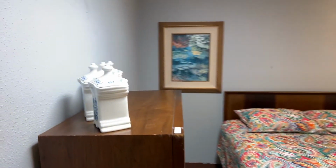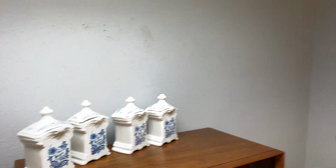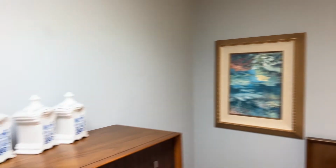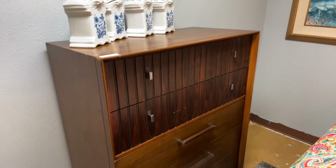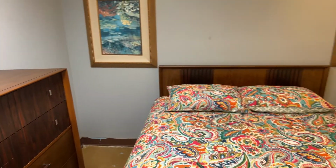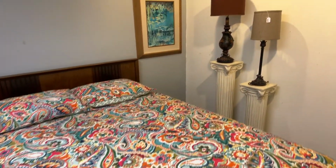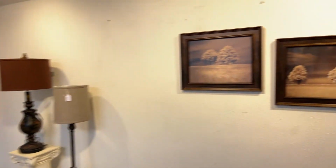Now some really nice highlights in this room. And come around, we've got those beautiful pieces. Really cool artwork. And then we have mid-century modern furniture by Lane. Check it out on the nice tall boy. The bed frame is Lane mid-century, and then we'll do the bedding after. Have some really nice lamps. We're going to bring it around here.